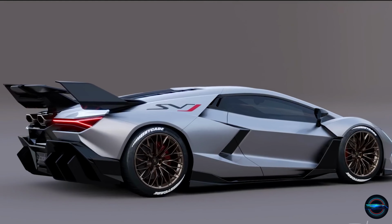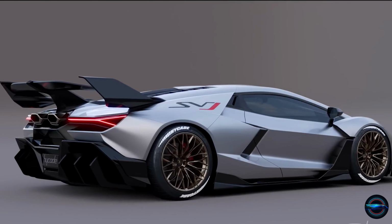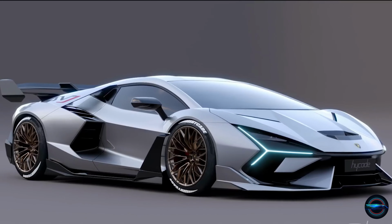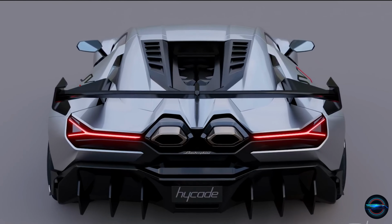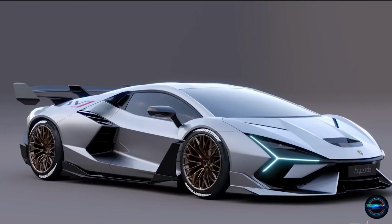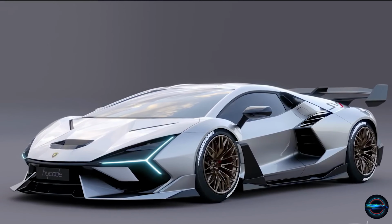The 3D rendering created by renowned automotive designer, the Hycade, is based on leaked patent drawings, and it truly captures the essence of the SVJ variant. The front fascia inspired by the Cyan and the Centenario-inspired taillights are just a couple of the many stunning features of this supercar. The side vents have been completely redesigned, and the pair of buttresses at the rear add to the sporty look of the car.